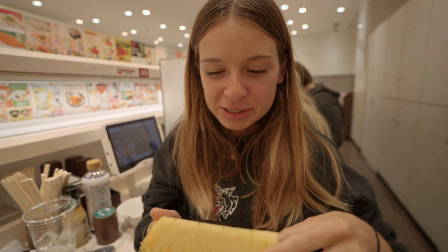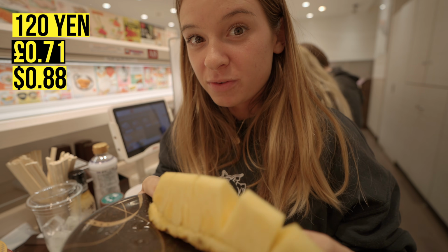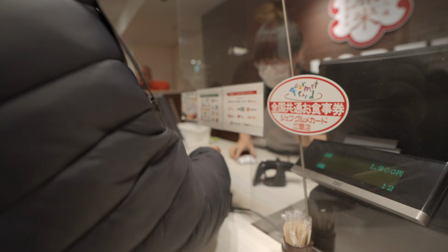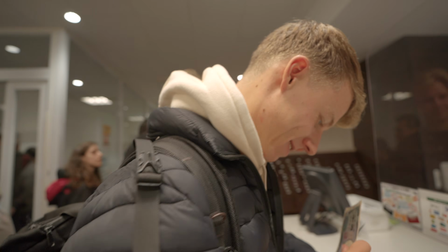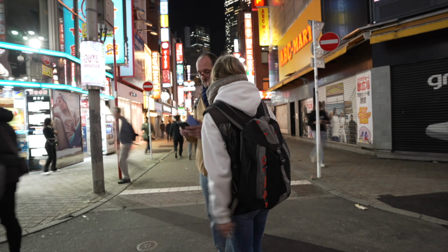Fruit is honestly so expensive in Japan, so I've got this pineapple for 120, which is the cheapest we've found any fruit for. So we just finished that sushi restaurant. Honestly, it is so much fun. I've kind of forgotten the name, but I'll put it down below. And it only costs £7.50 for 2 people, which is just insane. I think we're going to go maybe to an arcade area now, or I don't know. Let's go see, because this place is awesome at night.